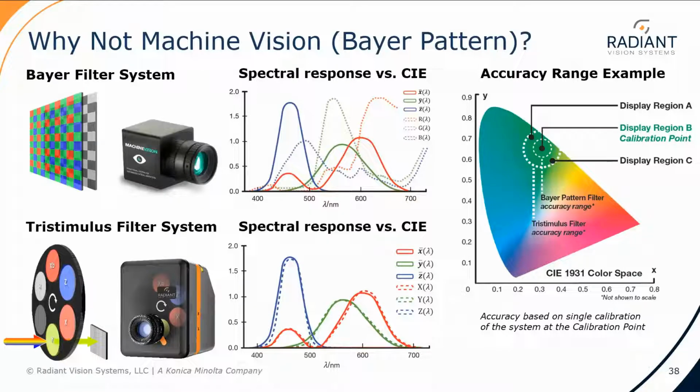Another color filter method is designed with CIE functions in mind. This is called a tristimulus filter system because it applies color filters for the tristimulus values of capital X, capital Y, and capital Z. Out of the box, a tristimulus imaging system is almost right in line with CIE functions, even before calibration. The importance of this difference can be relatively small when measuring highly uniform displays. As long as you calibrate your imaging system, the color filter method doesn't matter much. But if a display's output starts to change from the initial calibration point, let's say, for instance, a non-uniform color, the Bayer pattern system's accuracy will drop greatly and not provide you with the right level of color analysis.